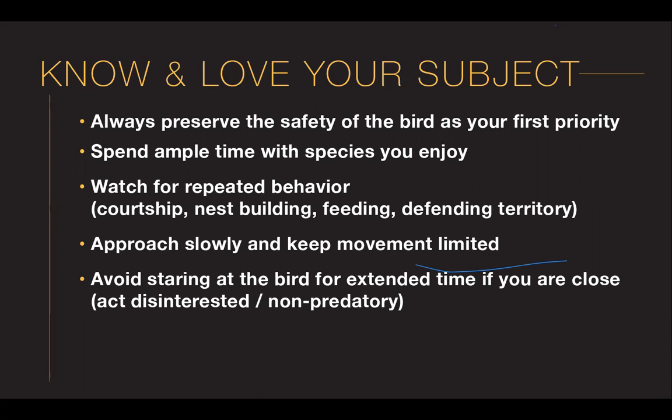So the other thing you can do is if there's a certain species that you're just captivated with and you really want to get a good photo of them, spend some time with them, go out and see how they're behaving on territory, see their nesting habits, their feeding habits, get an idea for the routine. And the more you know about your group of birds, the better you're going to be equipped to find out where they're going to be, when they're going to be there, and then plan out your shot ahead of time.